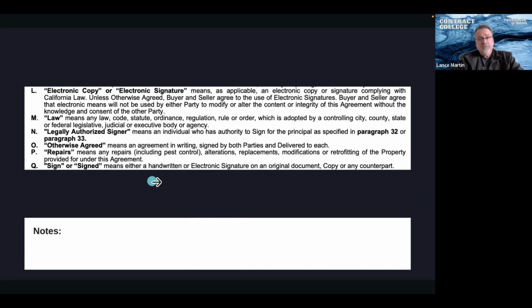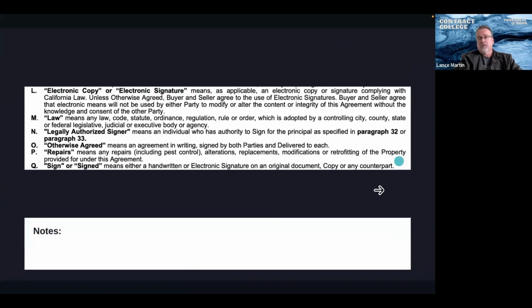Signed means exactly that. The property has been signed either by hand, or by electronic signature, or by counterpart. Okay, counterpart just means, let's say it's a husband and wife. They're not in the same room. One of them's out of the country. The wife signs in person. We have a signed copy from her.